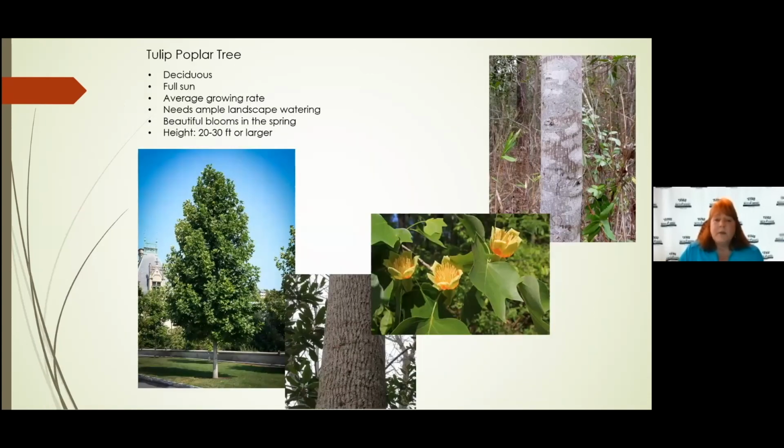A tulip poplar tree. I have just recently started seeing these in some of our landscapes here in Texas. Of course, I'm driving down the road and I see these pretty flowers on a big tall tree, and I'm like, wow. And what is that tree? Again, title of my presentation. And so I figured it out and I was real impressed.